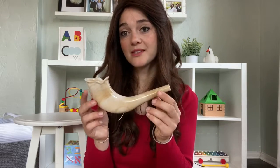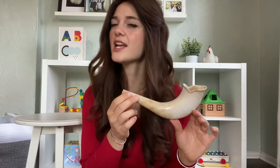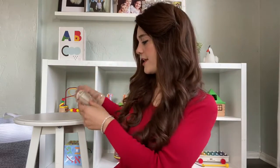Let's see. I'm excited to show you. So the first shofar that I have is really small. You see? It's pretty small. It's not a big shofar. It's a small one. Do, do, do, do, do. That's a small shofar. I'm gonna put it right here.